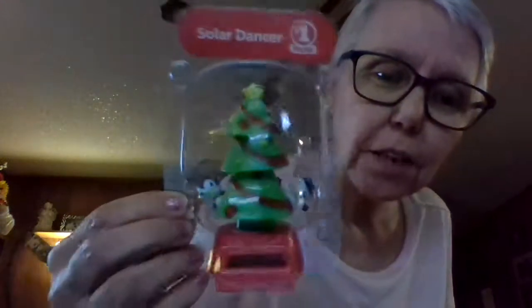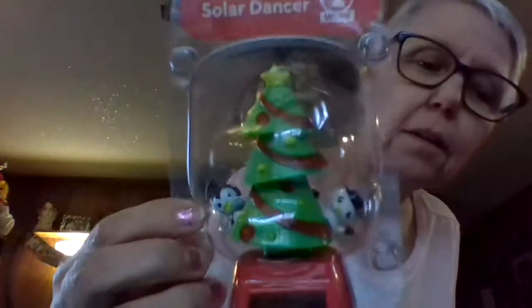Look at the Christmas tree, and look at this penguin. There's a penguin, and then a snowman. It's so cute. I think these are 25 cents. Anyway, they said it was dirt cheap, so I had to have them. Had to get them. Okay.